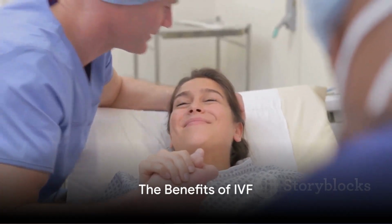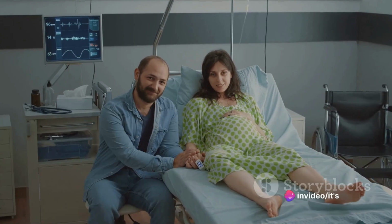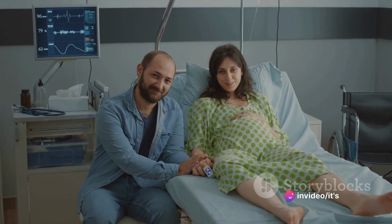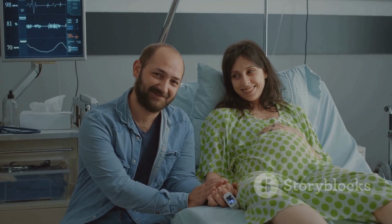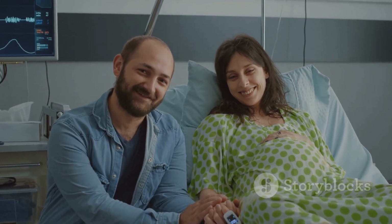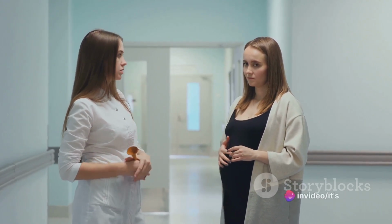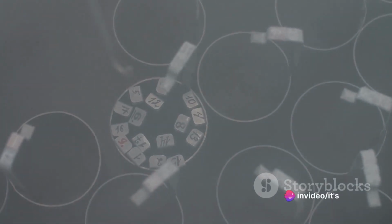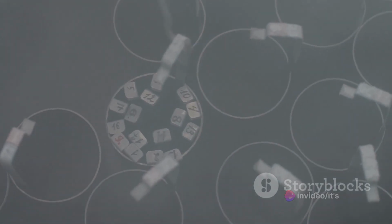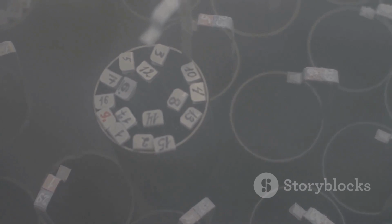IVF is more than just a medical procedure, it's a beacon of hope for many. This revolutionary process offers a lifeline to those grappling with various forms of infertility, enabling conception where it might have seemed impossible. With IVF, the use of donor eggs or sperm becomes an option, broadening the horizons of possibility. Additionally, the ability to freeze embryos for future use provides flexibility and security. For many, IVF provides a path to parenthood that might not have been possible otherwise.